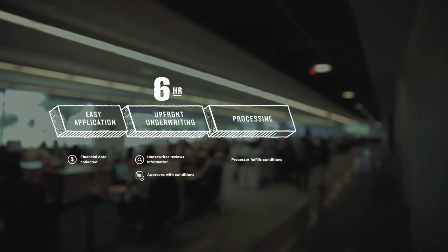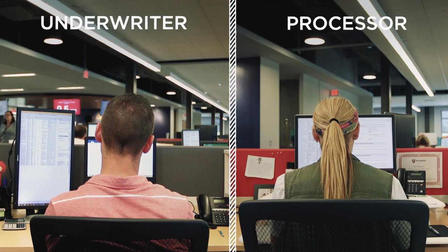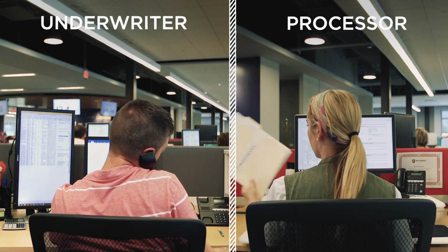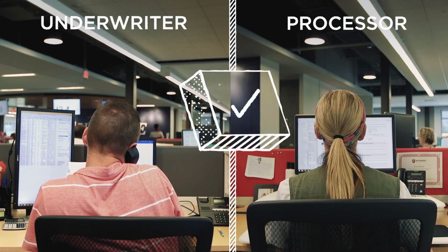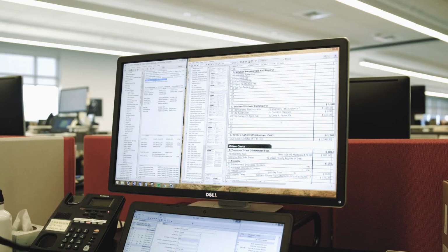Our goal at Movement is for the processor to complete everything within 7 business days. Now, while it's just a goal, sticking to this 7-day process is part of Movement's DNA. I think what sets us apart from our peers in the industry is we're the only ones that really try. You know, we actually have the goal. Once the processor has fulfilled the conditions set by the underwriter, they send it back to the underwriter for the clear to close.